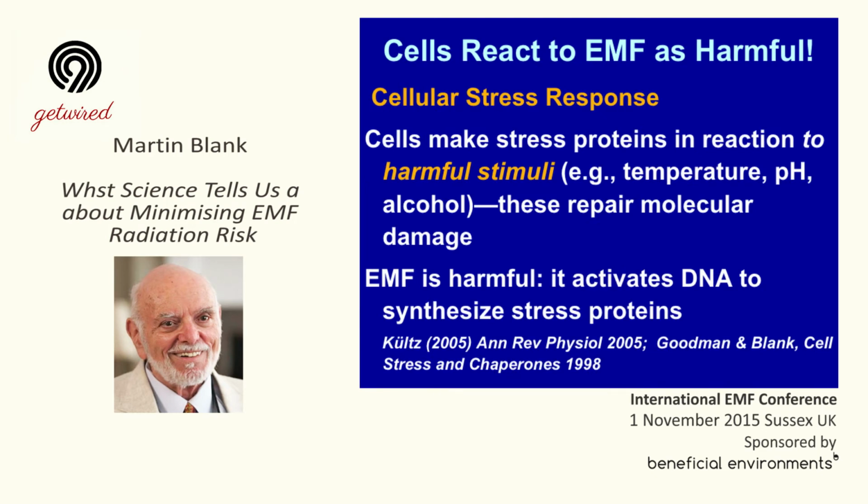is labeled "Cells react to EMF as harmful." Now, there are mechanisms inside the body which are used to protect the body, and one is called the cellular stress response. It means that the cells start to respond by starting to make proteins that help to protect the body. They repair the damage, and they also will prevent further damage in the various mechanisms. Now, when the body reacts this way, it is basically telling you that the EMF is harmful. It does so with all kinds of other things, such as pH changes, introduction of alcohol, and so on.